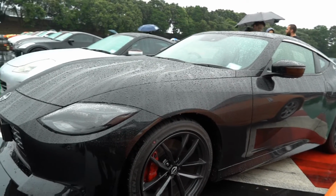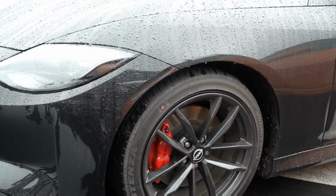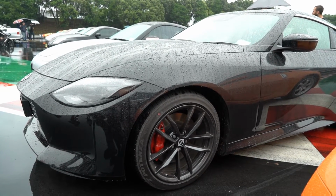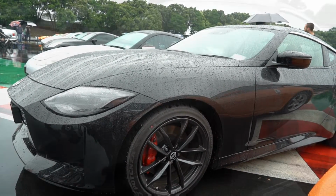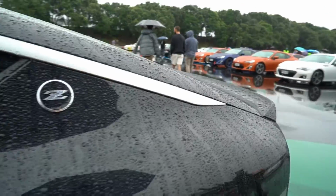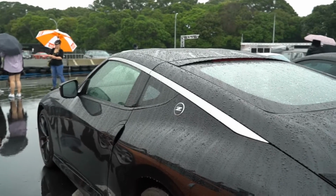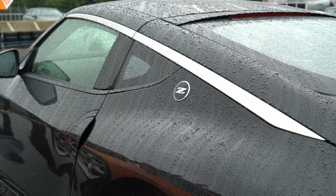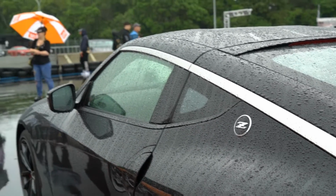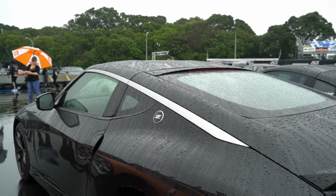We've got some big steel brakes there with some Nissan calipers. They look pretty similar to Brembo calipers. And we've got some, I think it's 19-inch wheels. Got the nice looking Z badge in its traditional position, and we've got quite a nice sloping roofline as well, so a really good looking coupe.